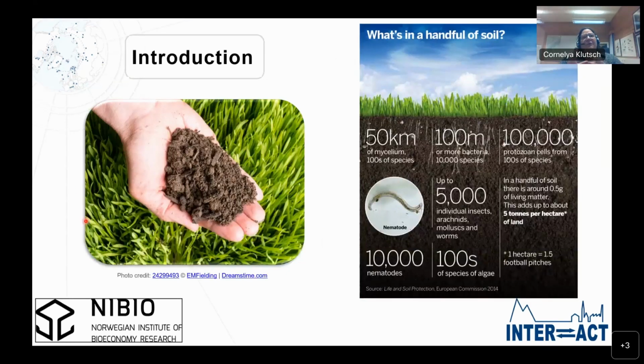And just to drive this point home in another way, how important and how much there is to be found in soil: if you have just one hand of soil, as shown here, you have an incredible biodiversity. So you have something like 50 kilometers of mycelium. This is basically fungi that build a network. So that's quite a distance, 50 kilometers. 10,000 nematodes, which is one of the species groups we'll talk about a bit more today. If you think about bacteria, you have probably more than 100 million bacteria just in a handful of soil.